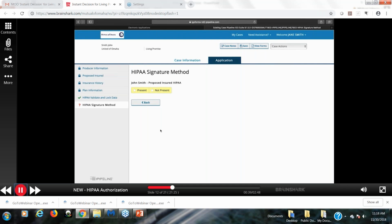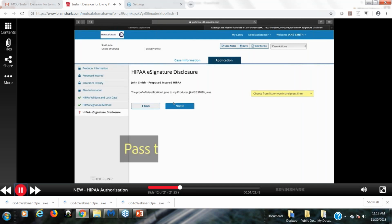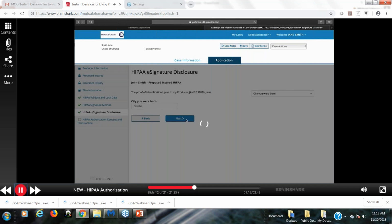As we are demonstrating the in-person signature process, you will choose the Present field. Once selected, click Next. Once you see the HIPAA e-signature disclosure screen, you will need to pass the laptop or tablet to the client as the next few screens need to be completed by them. The client will first choose one of the three proofs of identification to verify that the signature given is from the actual insured. They will input the answer to the verification question in that field that appears. Once complete, they click Next.